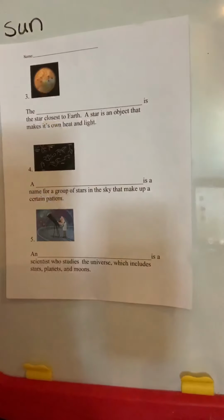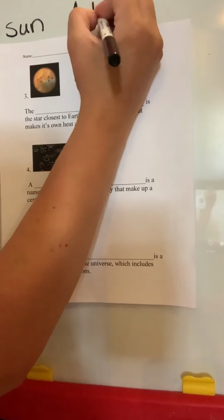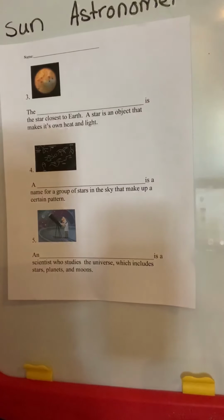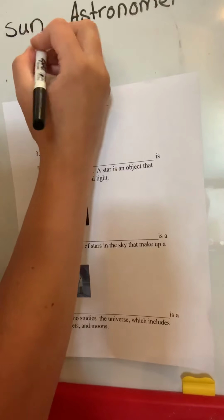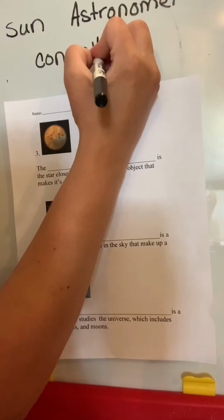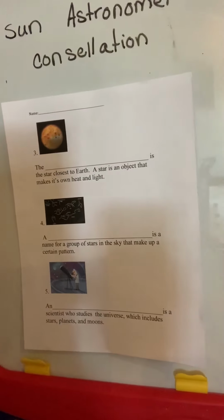All right, let's take a look at the next words. All right, of course my word bank's gone, but I'm gonna write up here. Luckily I have a dry erase, and the words I have left are sun, astronomer, and constellation. I'm gonna just bump this down. There we go. Okay, so there's my words, and you of course have the other sheet in front of you.